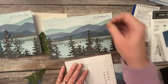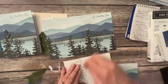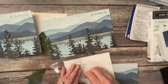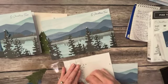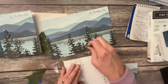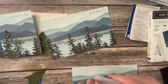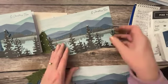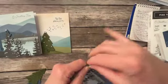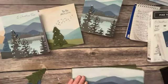So I'm going to put a little rhinestone here and some rhinestones on the tree just to say this tree is the Christmas tree, right? So it's out in the middle of the wilderness because the birds and animals of the forest have decorated it like Snow White or something. So we have a gorgeous Christmas card. Boom. Now, this next card I think looks like Christmas in Santa Fe.